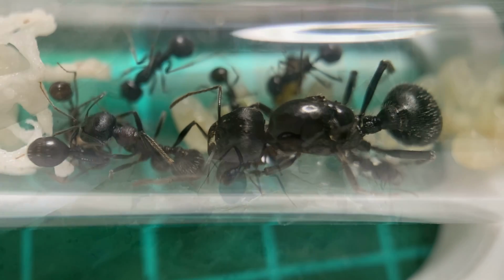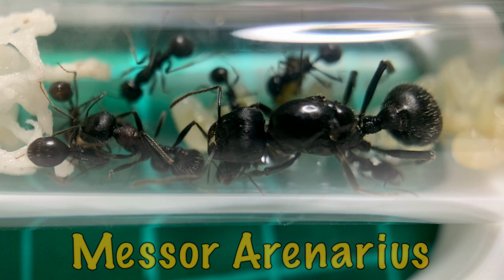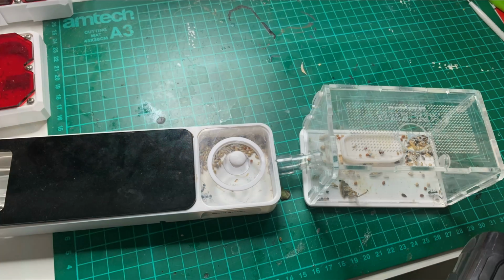And finally, let's look at the monsters of the Messor world, Messor Arenarius. These things are huge. I've got a good comparison photo here in a second, but wait out for that. If we look at their current setup, they are in the Wakushi Venus nest and the Amboy Elite Outworld, I think it is. Yeah, I think it's that. I can't remember. It's been ages since I bought off him.